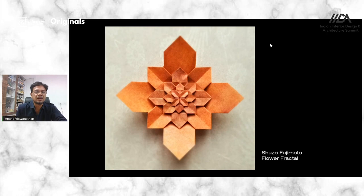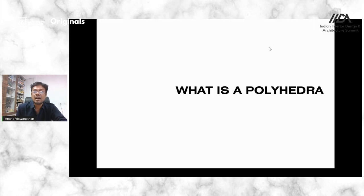So again, yeah. Now the last aspect of origami that we will do in the workshop, the puzzle solving, like I told you, is the polyhedra. So what is a polyhedra? So see, again, because of origami, I'm teaching polyhedra in various institutes right now. I never knew, nobody knew what is polyhedra.